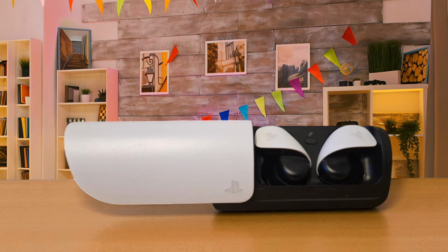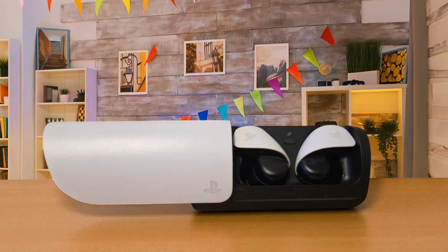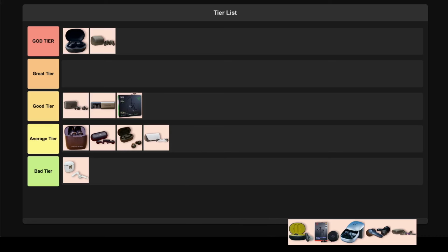The case is pretty bulky and the fit isn't the best. The sound is amazing, but the lack of features at this price point is a tough pill to swallow. So for that reason, I have to place these in the average tier.